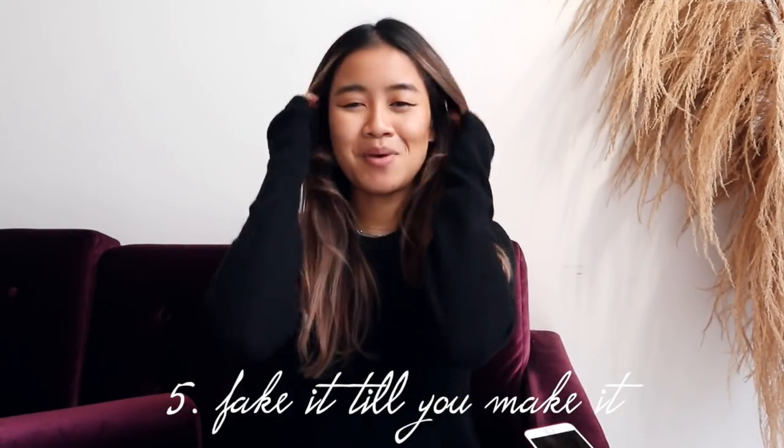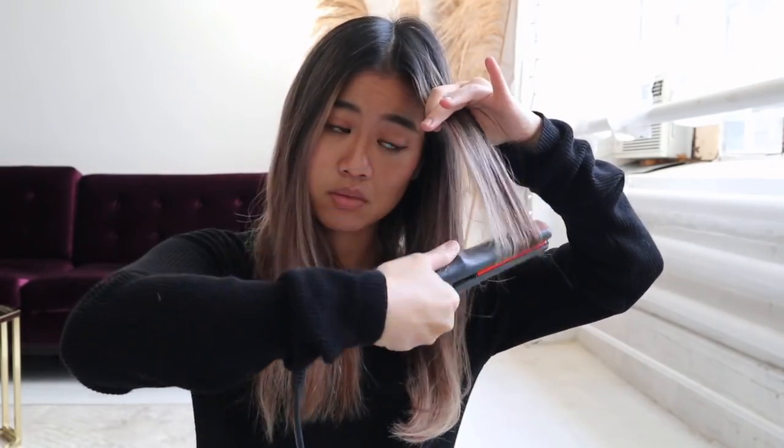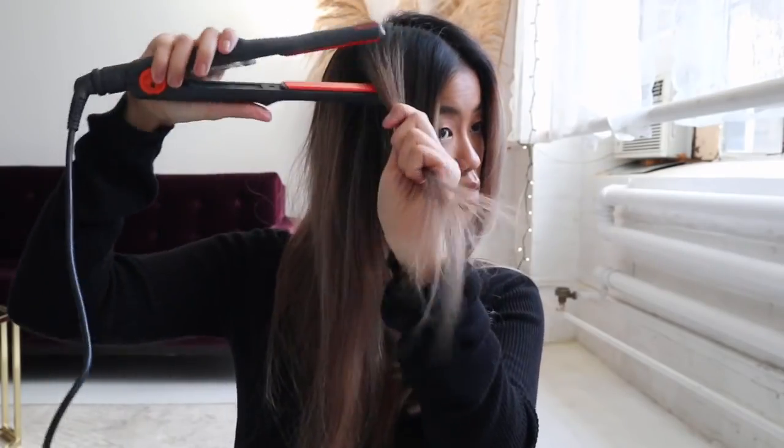And then the final tip is fake it till you make it. This is what I do to make my hair look really slick and shiny. All I do is I run a flat iron on the lowest heat setting after I have air dried my hair, just curve it inwards. I find when your ends look a little bit more put together, the rest of your hair kind of follows.